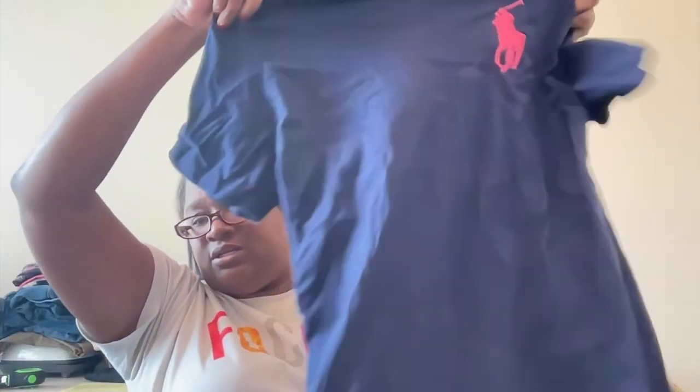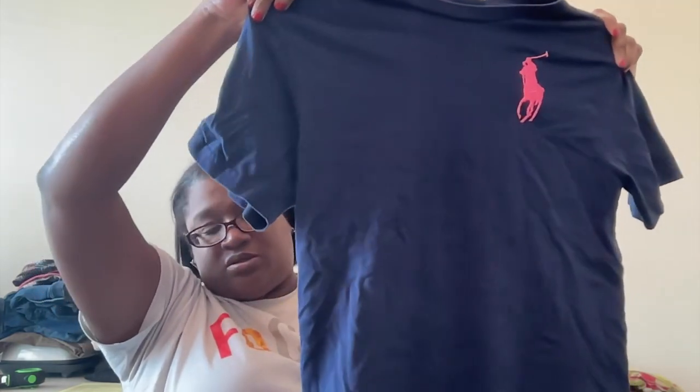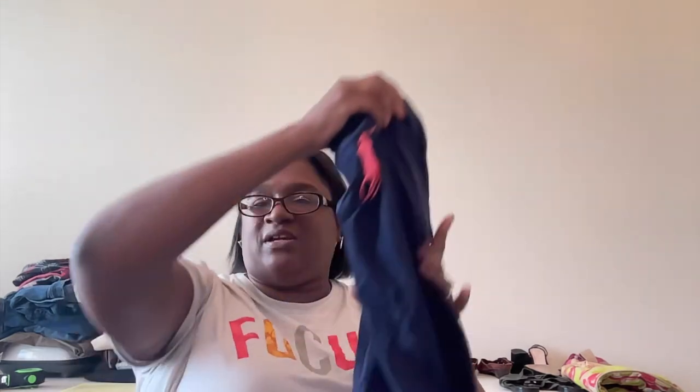And then this is a Polo Ralph Lauren. We'll list this as well. I'm not sure about the Topshop pants, so I'm gonna say about 25, and then I'm gonna say probably between 15 and 20 for this shirt.